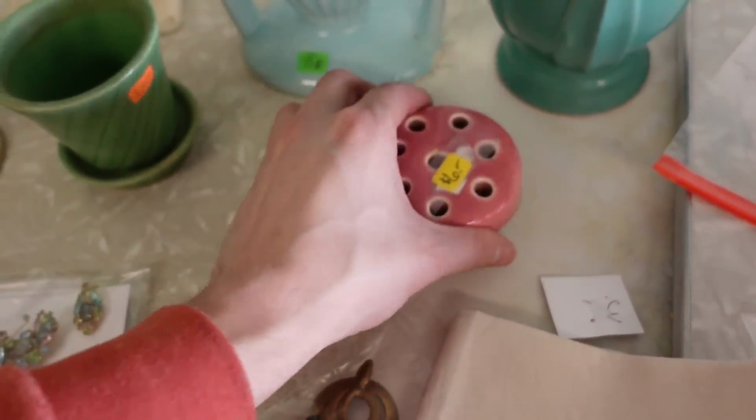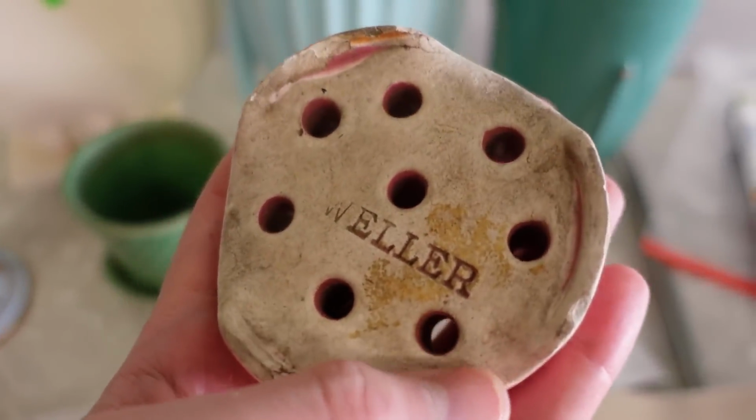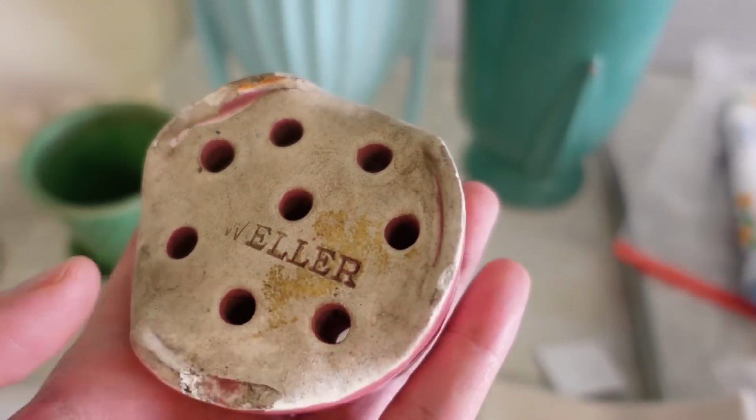I was shocked to find this nice flower frog. This is in a really pretty pink, almost burgundy, and it is Weller. And Weller's a collectible name, just like Roseville.